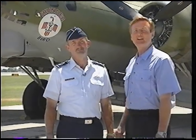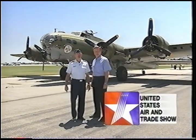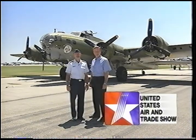Stay with us. The United States Air Force Thunderbirds are still ahead. And this B-17G called the Thunderbird is about ready to lead a whole flock of World War II aircraft across our skies. We'll be right back.